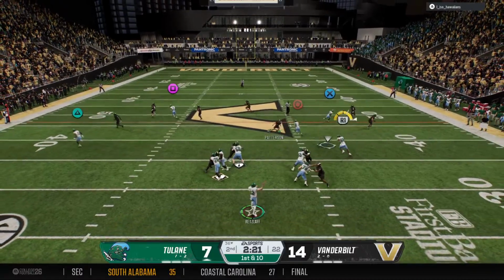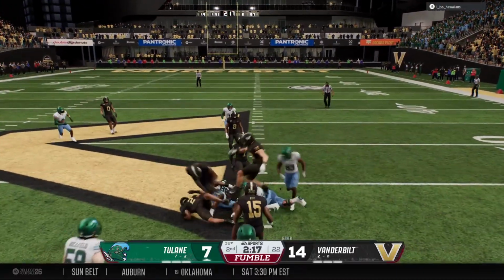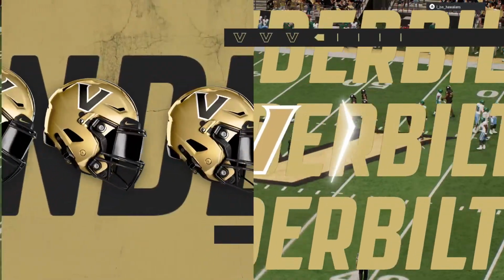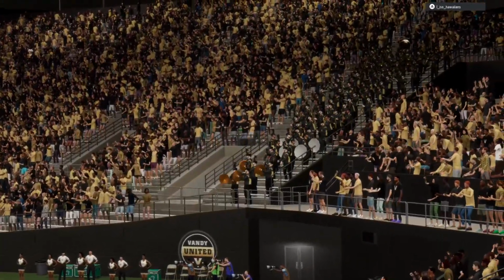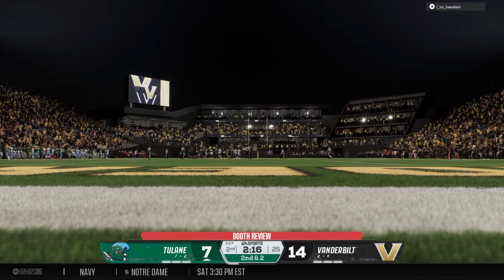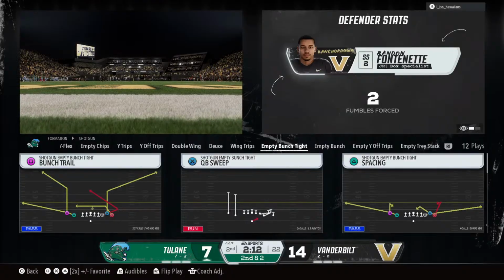Wants to go up top on 1st down. Quickly to the tight end. Oh, he just handled it poorly, and it's a fumble. Oh, the offense fortunate to fall on that one, and they'll live to fight another play. Let's hold on just a minute here as the officials are going to have a second look. So the officials take a closer look, and the replay booth will overturn the call.